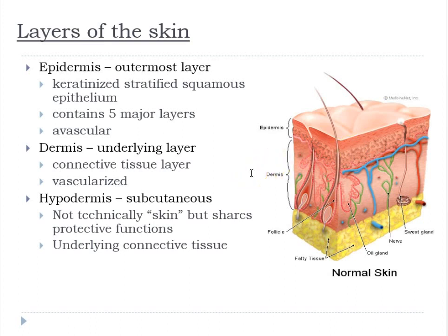And then the hypodermis. The hypodermis is the subcutaneous level. It's technically not skin, but we're going to talk about it because it does help protect. It gives a little cushioning. We have fat layers there, so that's our first area where we add fat. The rest of the fat is either for support in different positions of our body, or if you have an excess of it. This is where connective tissue connects to the muscle layers.